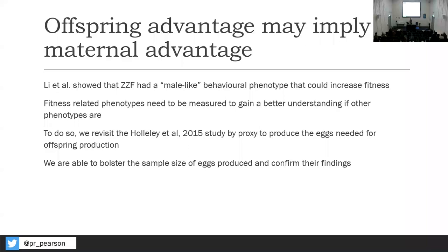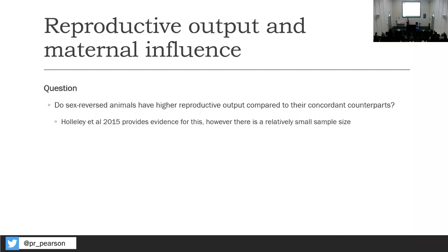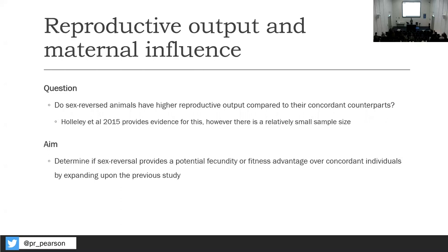So first question, I guess, with this topic is, do sex-reversed animals have higher reproductive output compared to their concordant counterparts? Hawley et al. provides evidence for this, but it's actually quite a small sample size in that study, right? And with my study, I aim to determine if sex reversal actually does provide a potential fecundity or fitness advantage over those concordant mothers, and then expanding upon Hawley's paper.